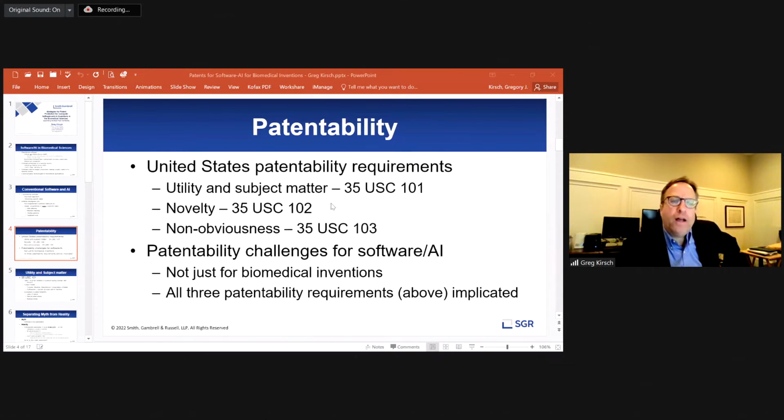What we call 101. This is the statute, the particular law in the United States. And then we also have novelty and non-obviousness. These are the three tests for patentability. The invention has to be useful and it has to be of a certain subject matter, but it also has to be new, novel, and also non-obvious.